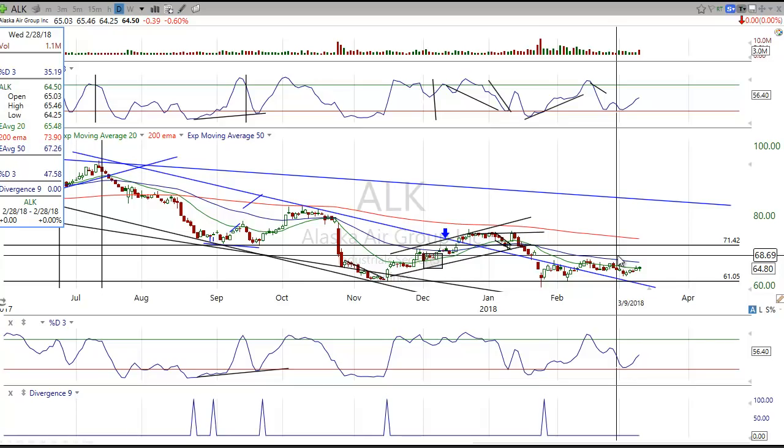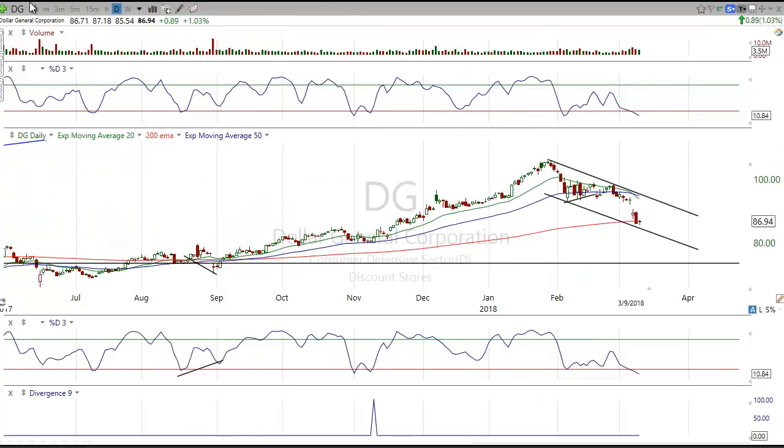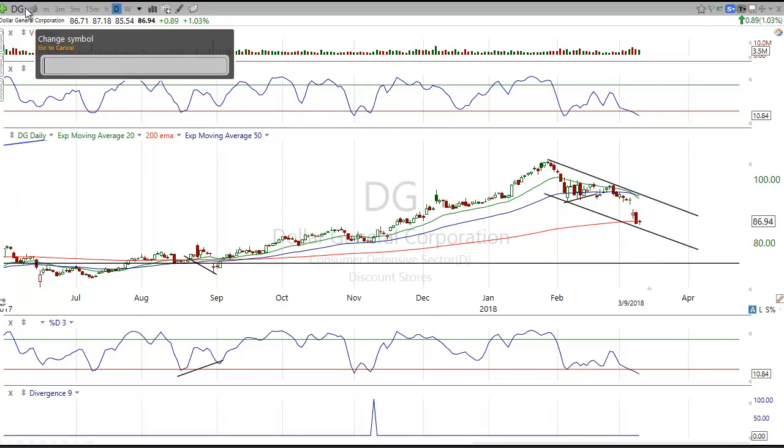Now I'm holding Alaska Airlines. So those two airlines are looking good, probably the other airlines also. The other ones that are going to end up on the watch list are probably Dollar General down here on the lower channel line. There's some interesting ones that you might want to watch going into next week.